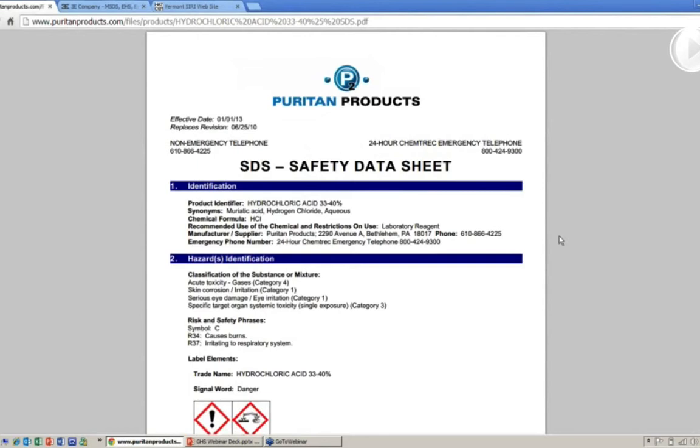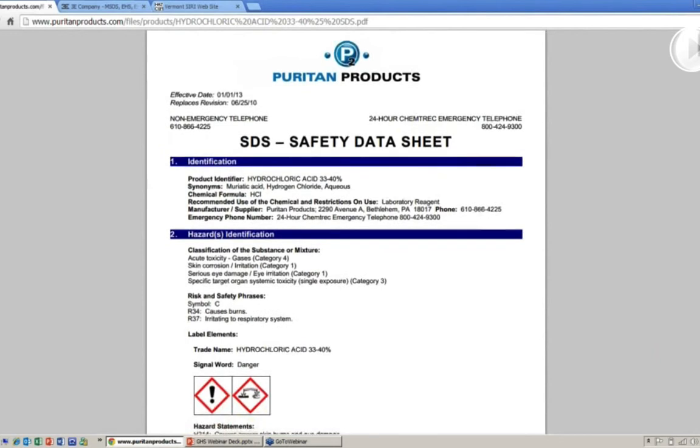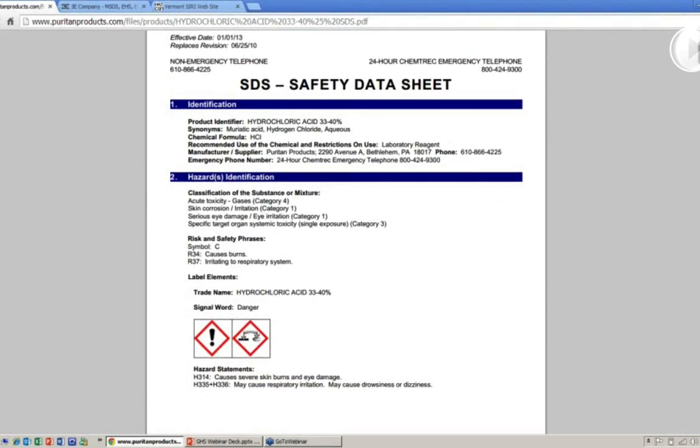This is an SDS that I pulled up online, just to give you an idea of what you're going to be looking for. Essentially, all SDS will eventually be available online, and that way you can access that information a lot quicker and keep it stored for your own uses. But this is just an idea of what one looks like.